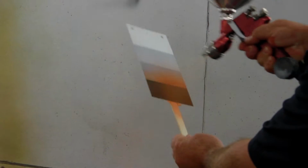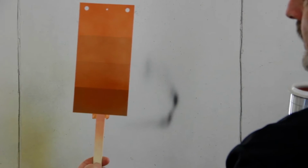I've told them 100 times how to do it, that you count the number of coats that you put out. I've done tutorials on this stuff. But if you don't follow that, then the paint doesn't match. So you have to have a brain.